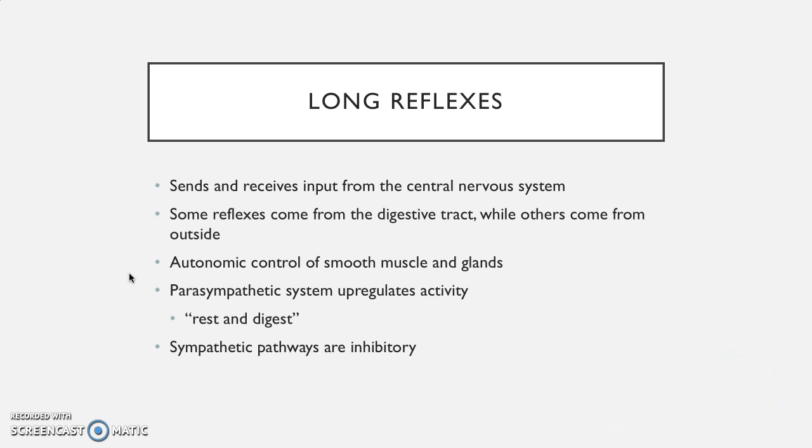And then on the contrary, on the other hand, the sympathetic pathways are inhibitory, so they will inhibit functioning of the enteric nervous system and redirect energy stores from the enteric nervous system and the digestive tract, where they may be, although it's a necessary process, it may not be very necessary during a very stressful situation. And so I'll go into that a little bit more in detail with things like emotional stress and other things that are included in long reflexes but are more specific.